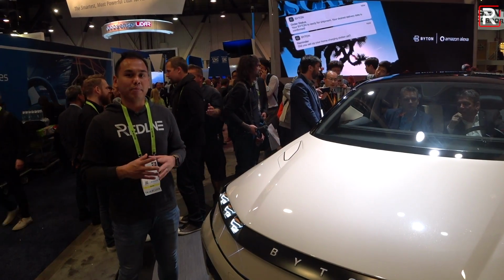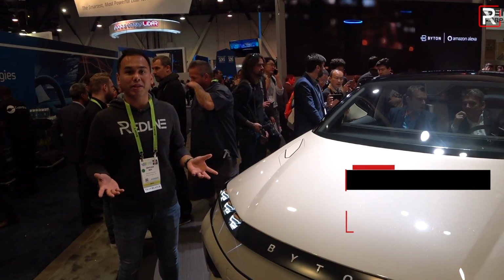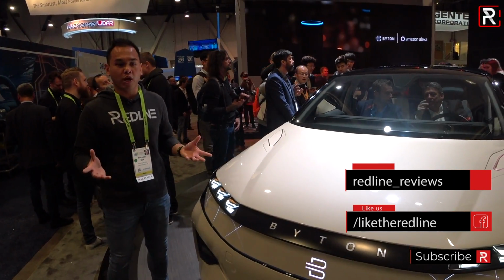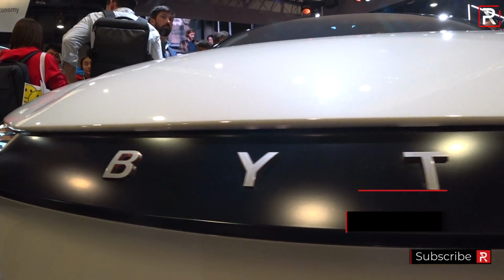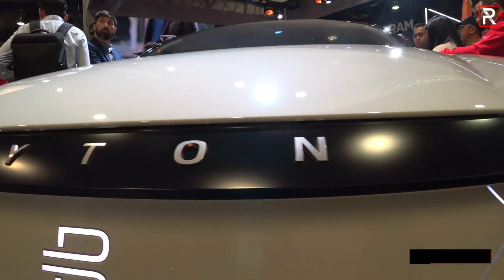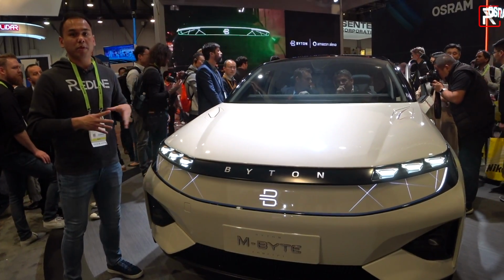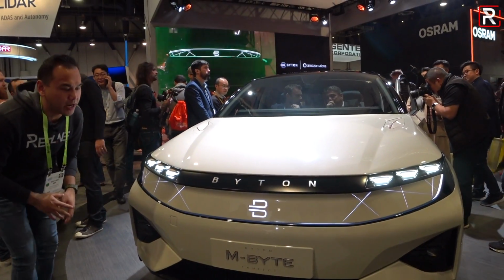So a little history about Byton. This is actually a company that was co-founded by the same guy who developed the BMW i3. They consider themselves to be a global company, kind of founded in Silicon Valley, but they will be producing their cars in China. So it has kind of a German and a Chinese lineage, but the cars will be produced in China. Now let's first talk about the design of the M-Byte.